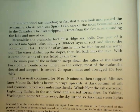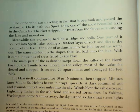The stone wind was traveling so fast that it overtook and passed the avalanche. On its path was Spirit Lake, one of the most beautiful lakes in the Cascades. The blast stripped the trees from the slopes surrounding the lake and moved on. Meanwhile, the avalanche had hit a ridge and split. One part of it poured into Spirit Lake, adding a 180-foot layer of rock and dirt to the bottom of the lake. The slide of avalanche into the lake forced the water out. The water sloshed up the slopes and then fell back into the lake. With it came thousands of trees felled by the blast.